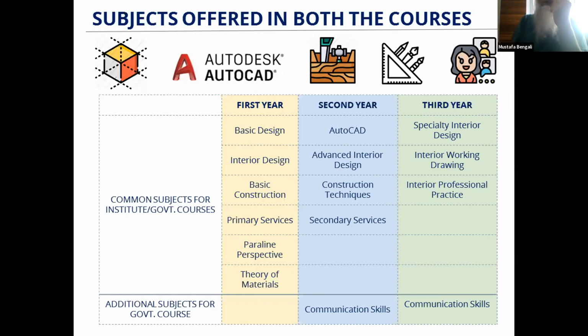In the advanced subject of construction, we have interior working drawing, which teaches the student how to construct work at site, how to visualize at site, and detail of each furniture and materials, finishes, specifications, all those things. And the most important subject at the end is professional practice. Professional practice will teach them about the legality of tenders, how to work, how to manage the structure of an office, how filing is done, and accounts.